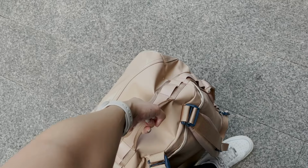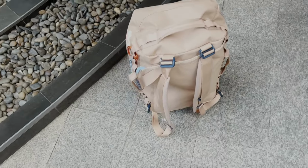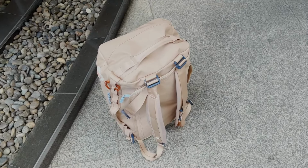Most carry-ons will be around 30 to 45 liters, but I would suggest if you are trying to use this tactic, just go down about 5 or 10 liters and incrementally make your bag a little bit smaller. Over time, you will get better at packing to that size.